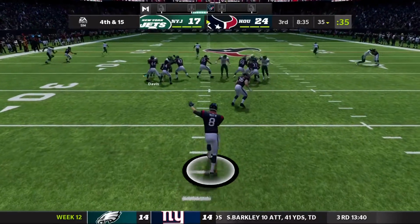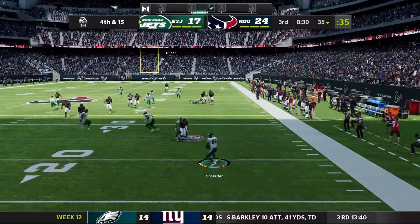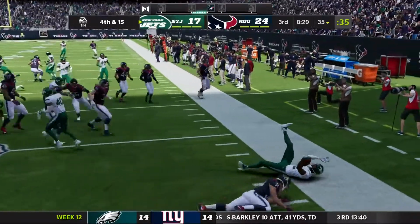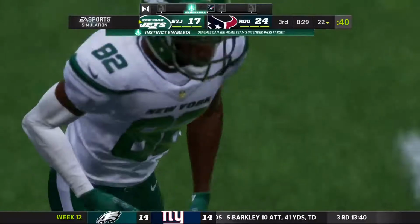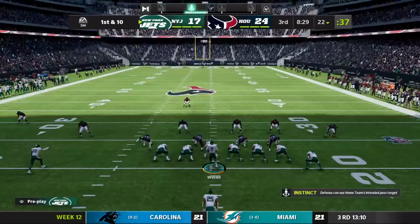Martin set to boot. He's going to punt this one. Will Jameson Crowder get another return on it? Tiny bit. He's going to pick up 1 yard if lucky, 2 yards maybe. So that'll bring up now 24-17. Jets have a chance to tie the game.